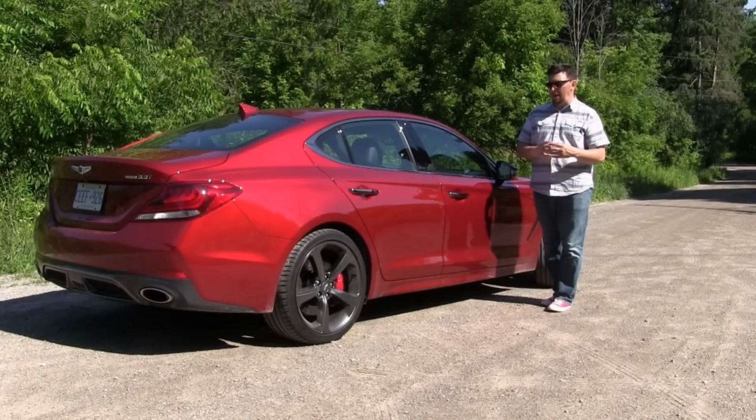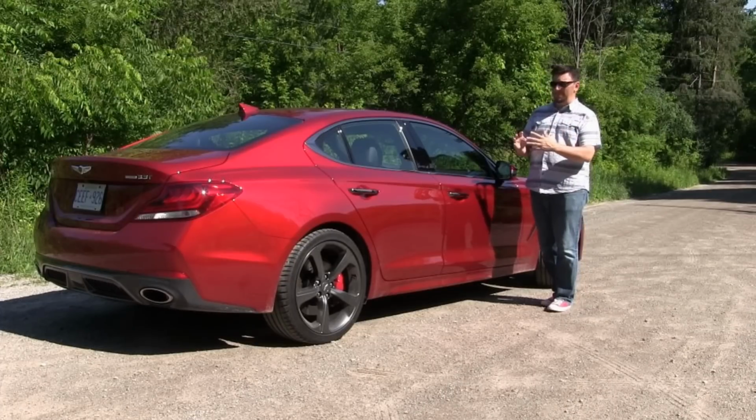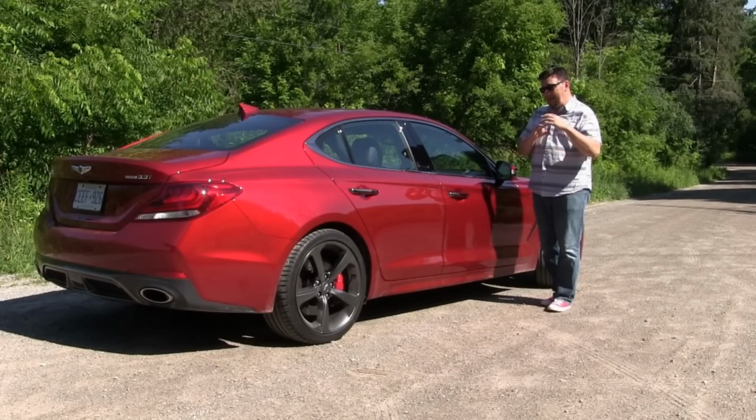Where they're going to run into obviously some problems are with any brand perception. This Genesis, it's new. Oh, wait a minute, it's part of the Hyundai lineup. Trust me, you've got to look past that.